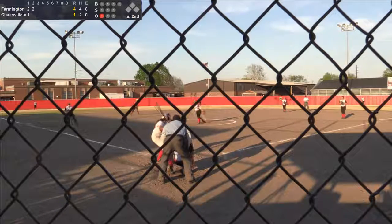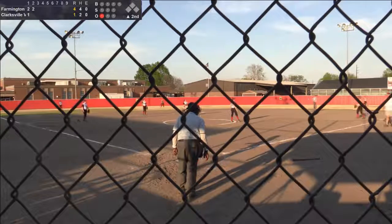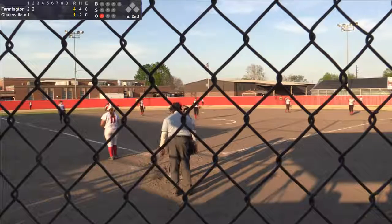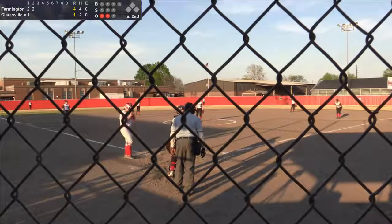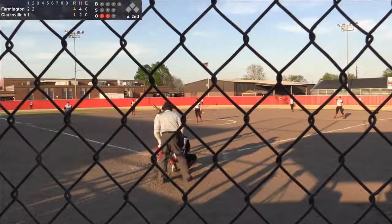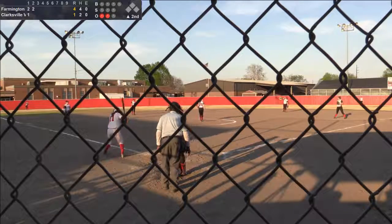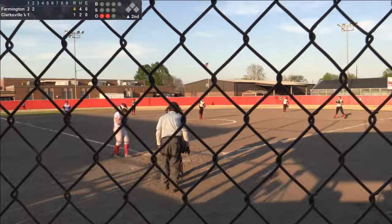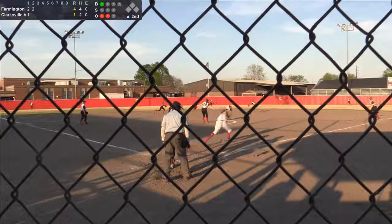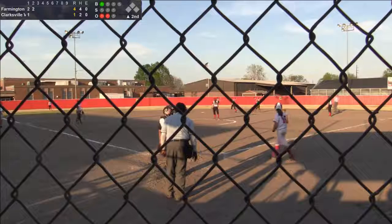So the bases are empty for Callie Harper. Nice job right there. Good play from short. Chopped it almost between third and short. Short loved it and got it over to first for out number two. Skipper with a lot of top hand, almost up the middle. Second baseman dives and can't make the play, so Reed is on with a single.